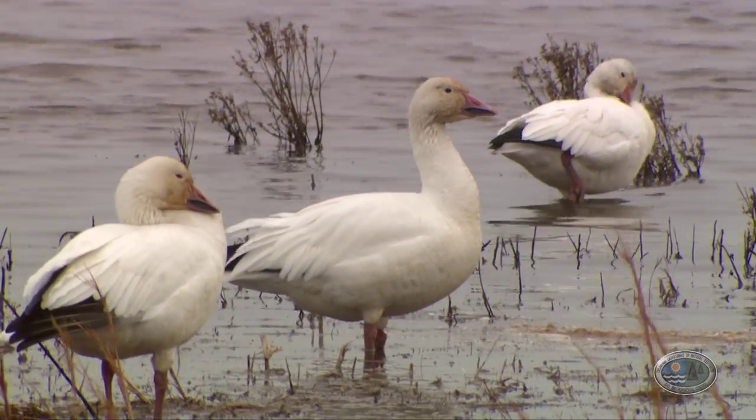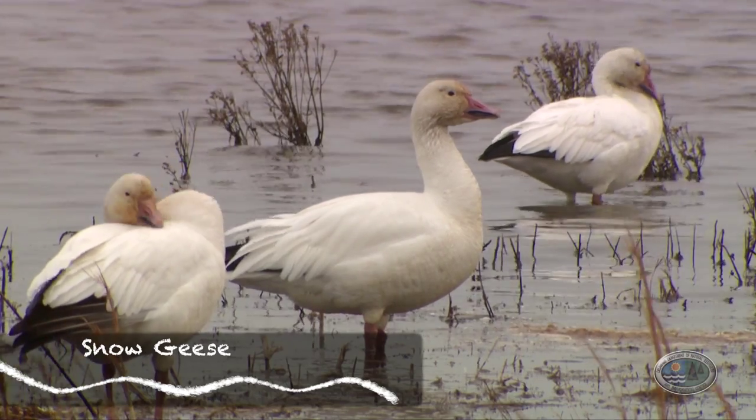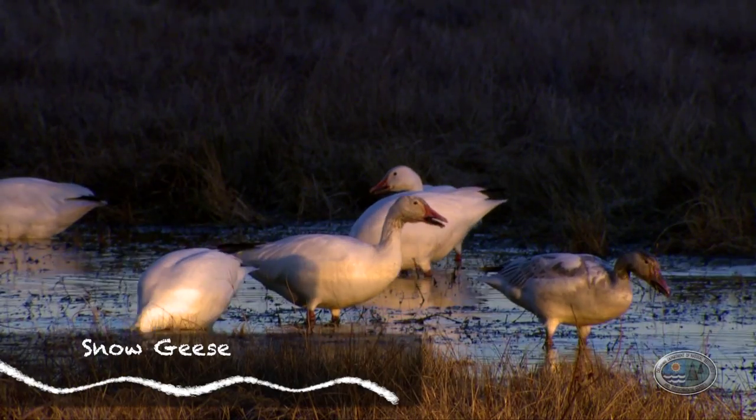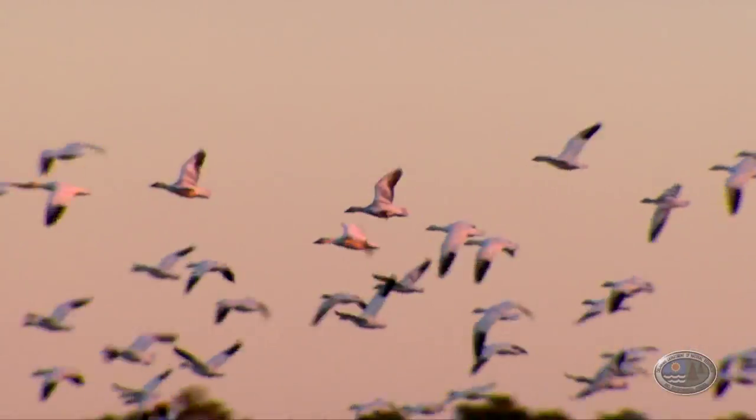Those would be things like our snow geese. Once again, you would see them just in a place just like this. And they stay here, they fatten up, eat lots and lots of food, and then they will go back to the Arctic the following fall to mate and reproduce.